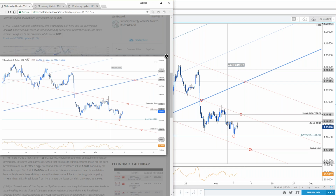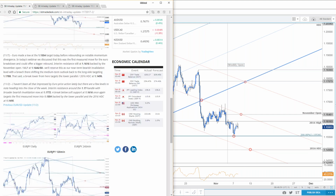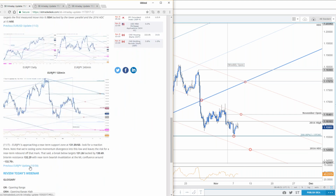The euro, I want to see if we get that pop in 1646, but it hasn't been my best favorite play. Euro yen has been on the move, and that was something else that we've been following on the intraday charts as well. So the last time we talked about euro yen was back here in October.